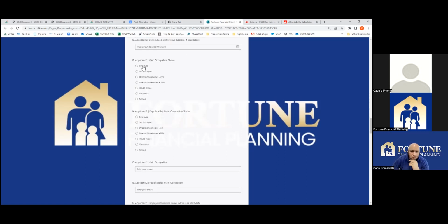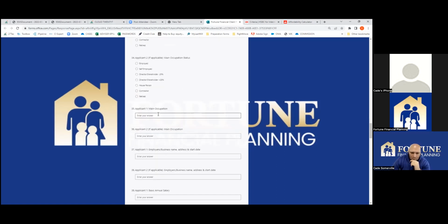Main occupation. We'll ask them, what type of occupation are they? Are they employed, self-employed? Are they a director of a limited company and a shareholder? Do they own less than 25% or more than 25% of shares within that company? Again, that's a crucial question due to how the lender will assess that applicant. Houseperson may not have an income, contractor, or they may be retired. It will ask a bit more about the main occupation. Do they work in finance? Are they a builder? Are they a scaffolder? Do they work for the NHS? What is it they do?